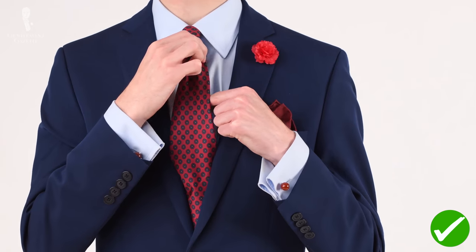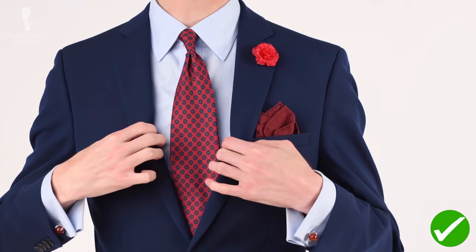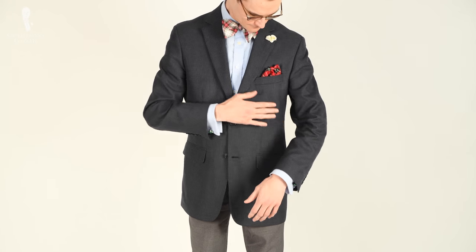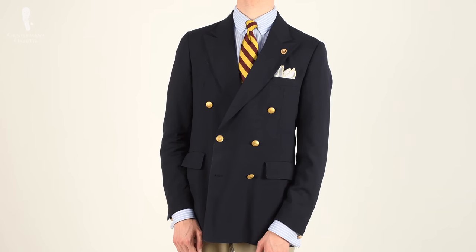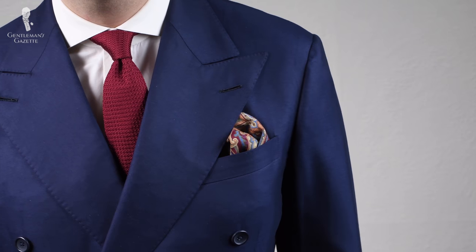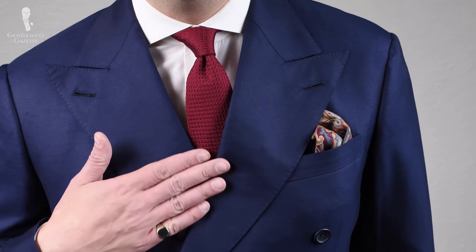As you can see then, there are several ways to pair blue and red together in menswear, ranging from the subtle to the bold. Blue is the classic and versatile menswear staple that will almost always provide a base, and depending on how bold you'd like your outfit to look, you can choose how much red to incorporate and where.